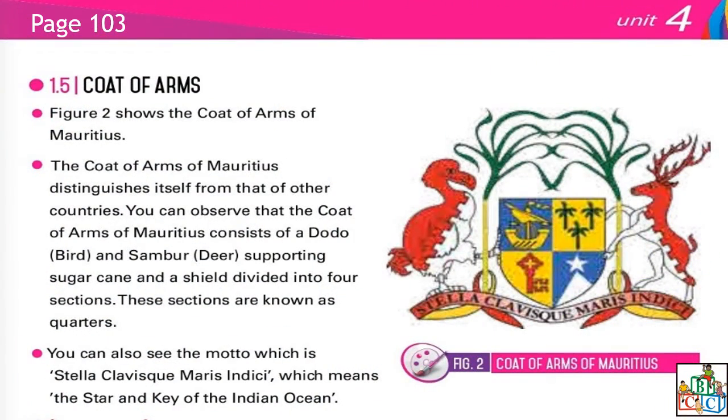Now in your book on page 103, you have figure 2. Take a look. You have the coat of arms of Mauritius. The coat of arms of Mauritius distinguishes itself from that of other countries. You can observe that it consists of a dodo and sambar deer supporting sugarcane and a shield divided into four sections. These sections are known as quarters. When you take a look at the picture of the coat of arms, you have a dodo, the extinct bird. You have the deer, which is known as a sambar. And you have sugarcane fields.